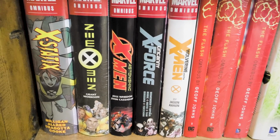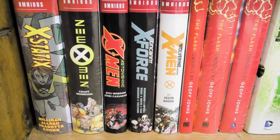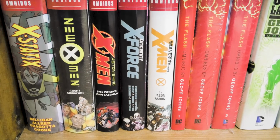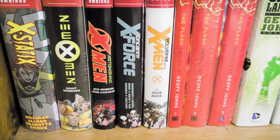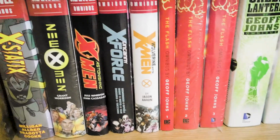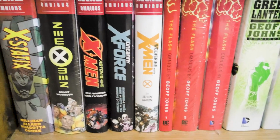Down here on the bottom shelf, we got Ecstatic, which I've yet to read. New X-Men by Morrison, which I read when it came out, as well as Astonishing, I read when it came out. Uncanny X-Force by Remender. Amazing stuff. Absolutely amazing. Gotta love it. There it is. And then Wolverine and the X-Men, which I felt like was one of the most fun modern X-Men runs. I really enjoyed that.